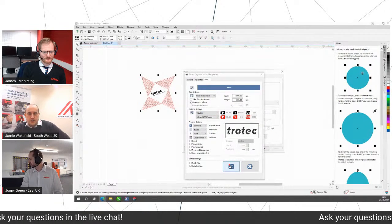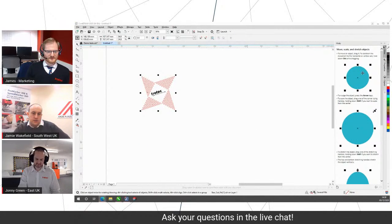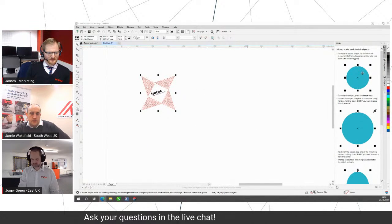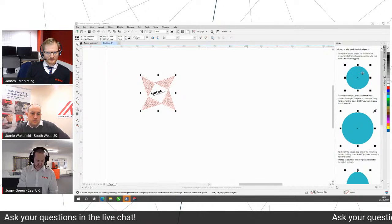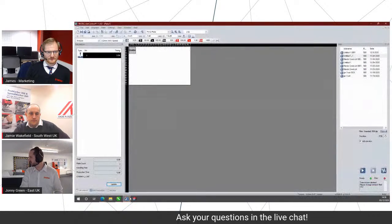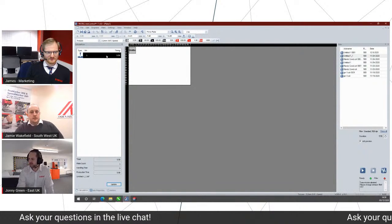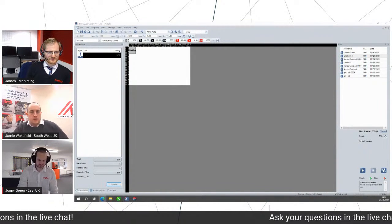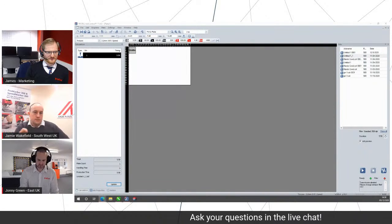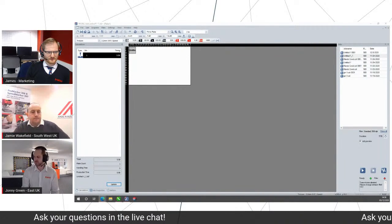That's it. So if we go JC and then print, now as we go back into job control, our job will automatically drop into that preset. There we go, it's at 00 on the bed, the top corner. So nice and easy. If you're using the 00 position all the time, rather than trying to drag it across and position it all the time, or double clicking on the job queue, it's just a nice, quick and easy process.